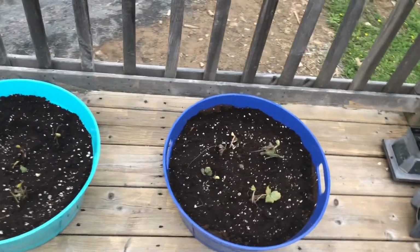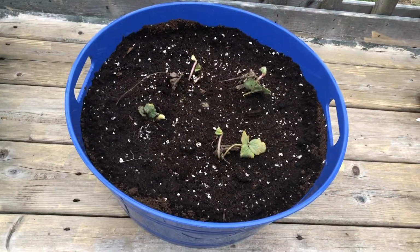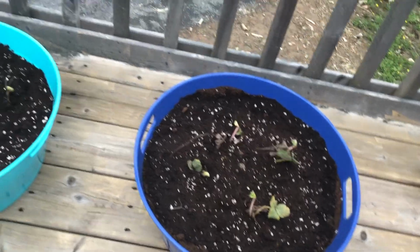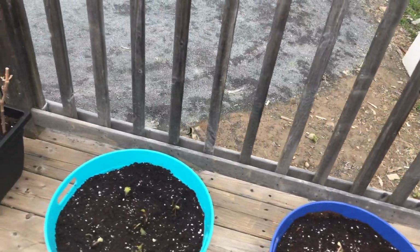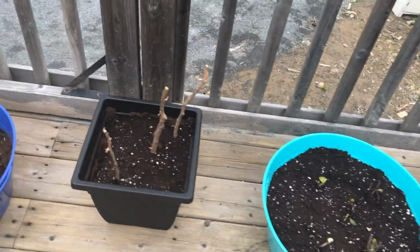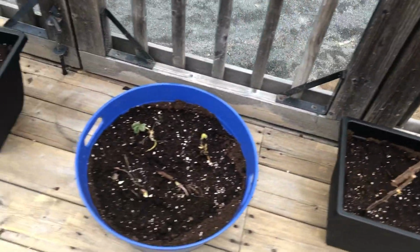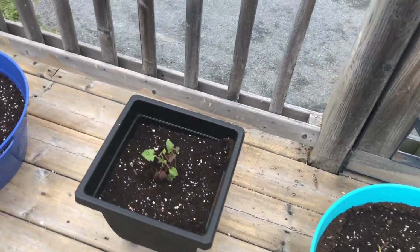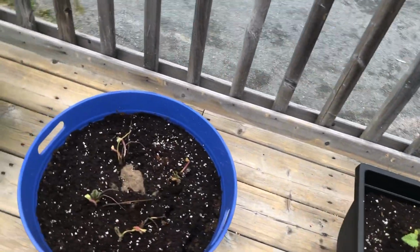Our perennial fruit that we ordered from Bessie's back in January arrived. There's mosquito on me already. And because the garden wasn't done, I just went and got whatever I could to plant them in. So these are strawberries, these are raspberries, strawberries, rhubarb, strawberries. This one is blackberry, and these ones are strawberries.